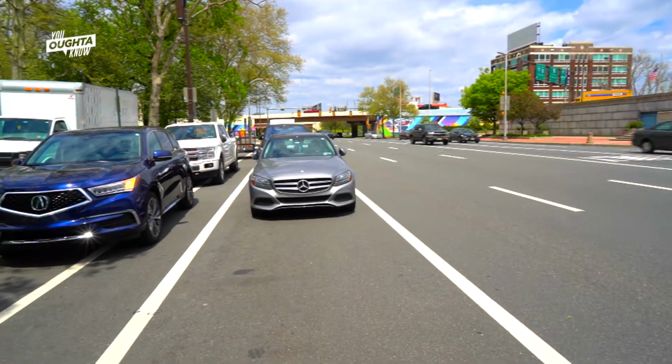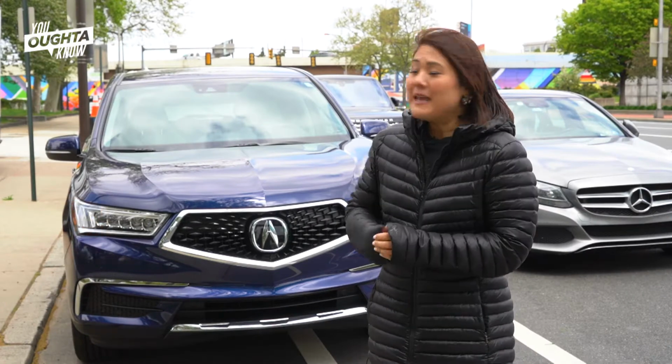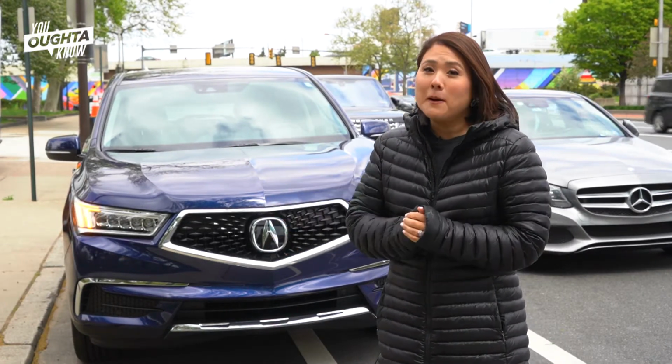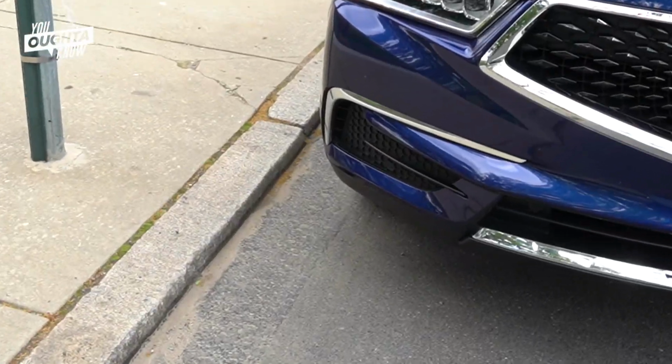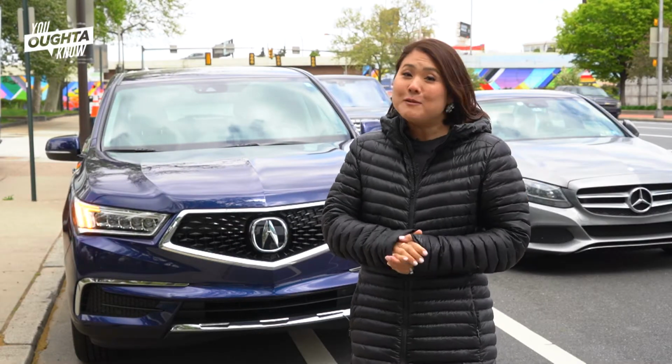Hey everyone, I am here on 6th Street by Franklin Square in Philadelphia. This is my car behind me, and this is where and how I parked my car in January, right up against the curb. The sign said I could park here, my meter was paid up, and yet I was still ticketed and towed.